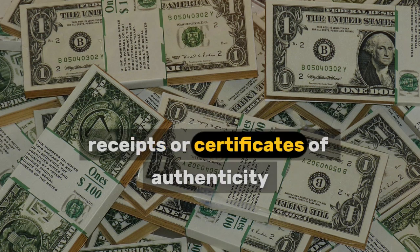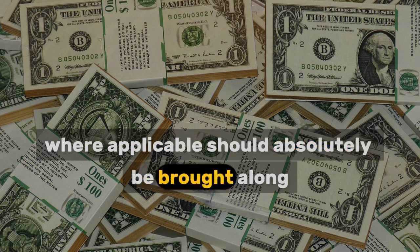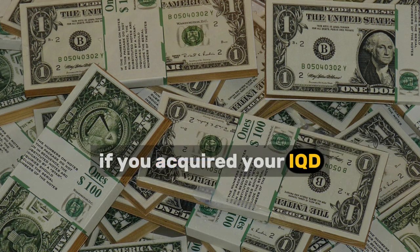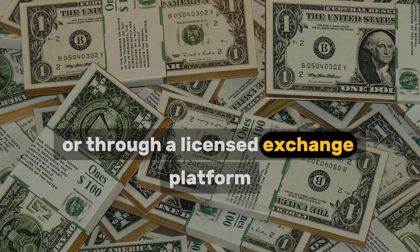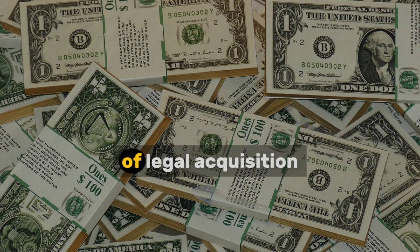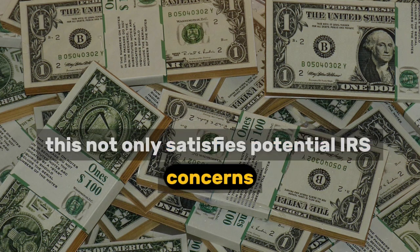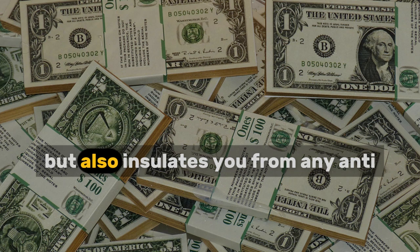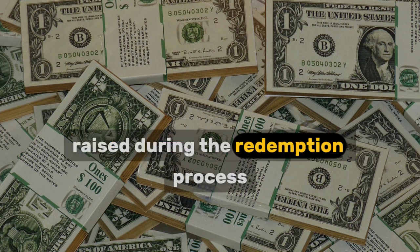Receipts or certificates of authenticity, where applicable, should absolutely be brought along. If you acquired your IQD or VND from a registered currency dealer or through a licensed exchange platform, those purchase records could serve as verification of legal acquisition. This not only satisfies potential IRS concerns later down the road, but also insulates you from any anti-money laundering flags raised during the redemption process.